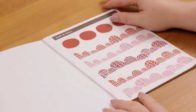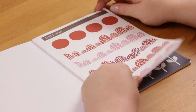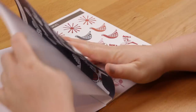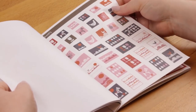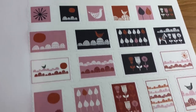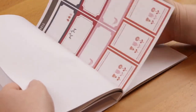So you got some sun and some hills. I love those colors. That beautiful deep red is just gorgeous. We've got some stickers with the beautiful navy blue. Got some birds, some flowers, and some horses. Got some stamps. So something Kikki.k used to do a lot of, but they don't seem to do anymore, is do the stamp shapes. I'm actually kind of glad they don't. But they're cute to have anyway. And then you got some labels here as well.